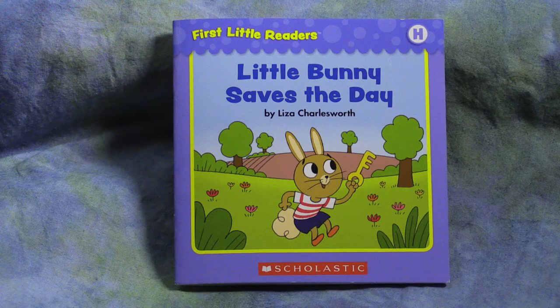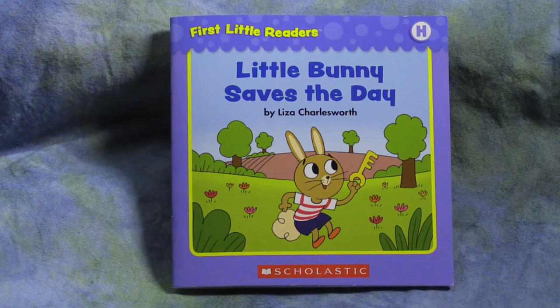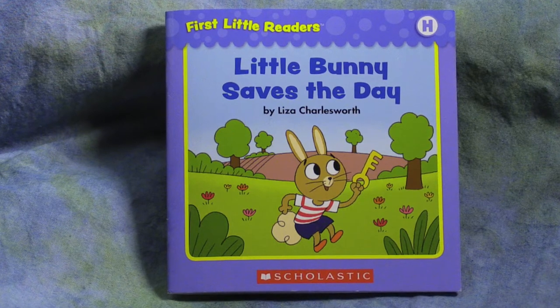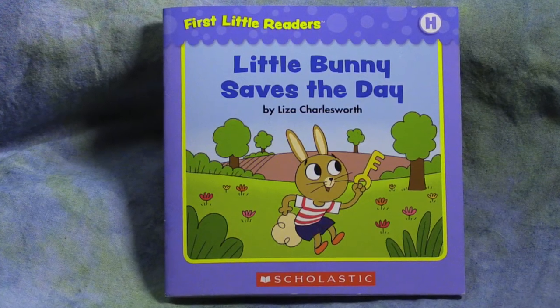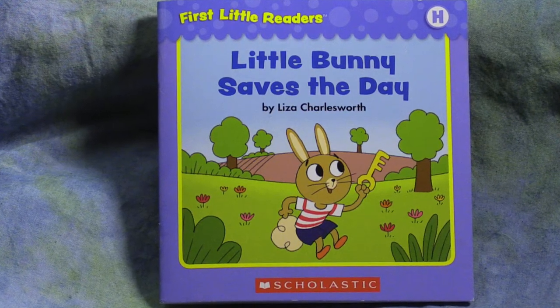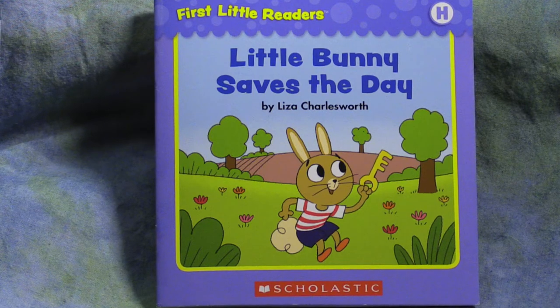Which one, Bookie Lookee? Okay, Little Bunny Saves the Day by Eliza Charlesworth. My, and you see a bunny on the cover of the book. Let's open up the book to see what we will be reading.